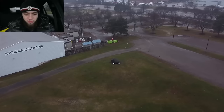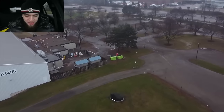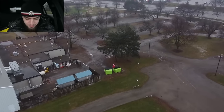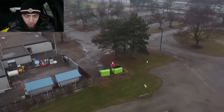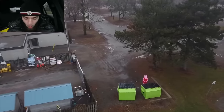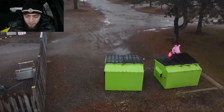Yo, beside the dumpsters. Look. I'm gonna zoom in on it, but... Is that who I think it is? Yo, is that actually Peppa Pig? No, wait. Okay, guys, is that actually Peppa Pig? Wait. I'm actually so confused right now. That might actually be Peppa Pig. Wait, I'm getting... Oh, it is! It's the real Peppa Pig in real life! Yo! It's actually Peppa Pig.